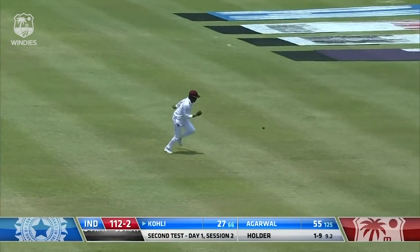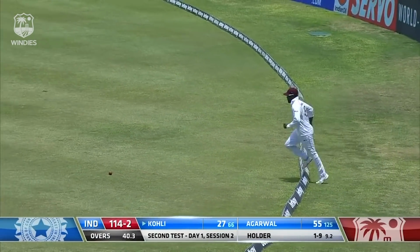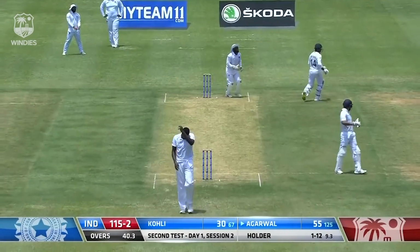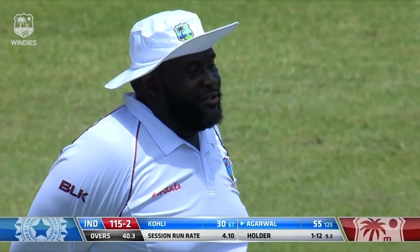Oh, this is nicely played on the leg side. Bravo in hot pursuit. He's a fast runner, so he'll pull that back. Yeah, what I predict moving forward, especially in this match, when this wicket starts to get a few footholds and a bit of bounce, I think Rakeem Cornwall will be very, very tricky to bat against. Second innings.